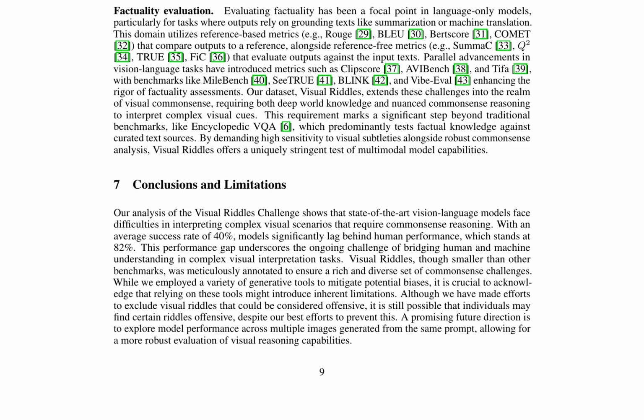The importance of acknowledging potential biases and limitations in the dataset is also discussed, along with the potential for future directions in evaluating visual reasoning capabilities.